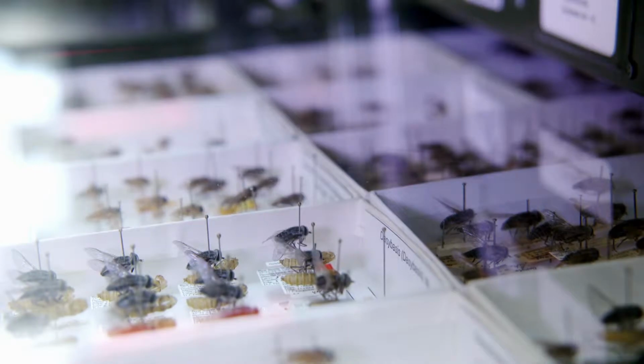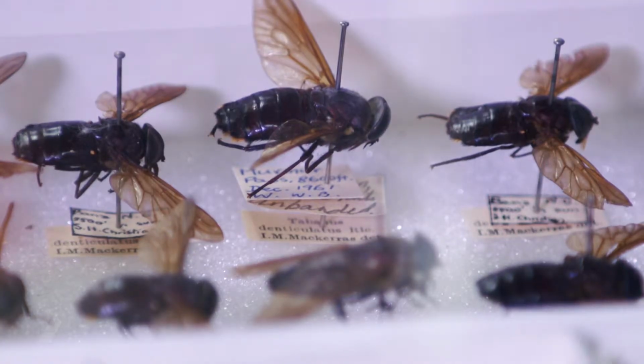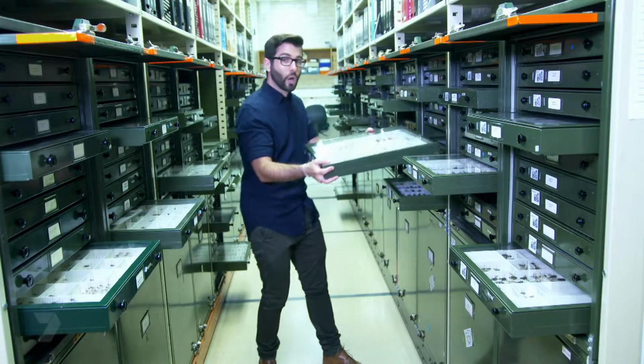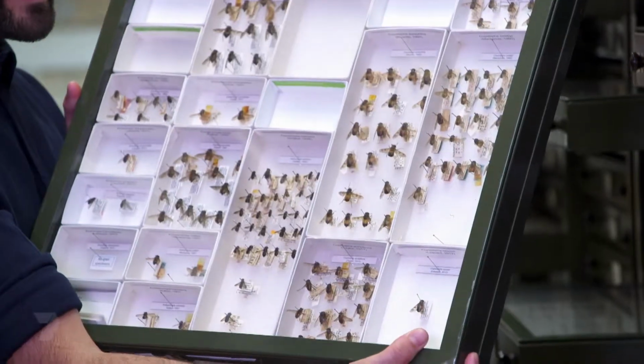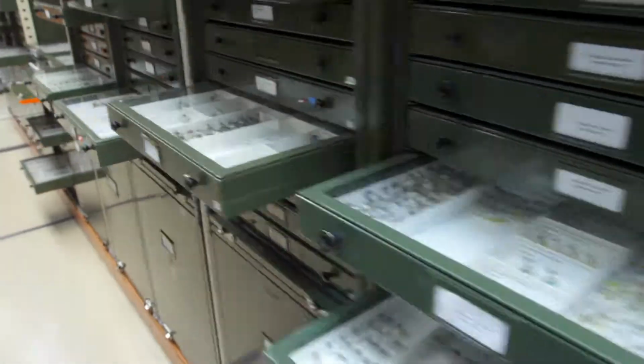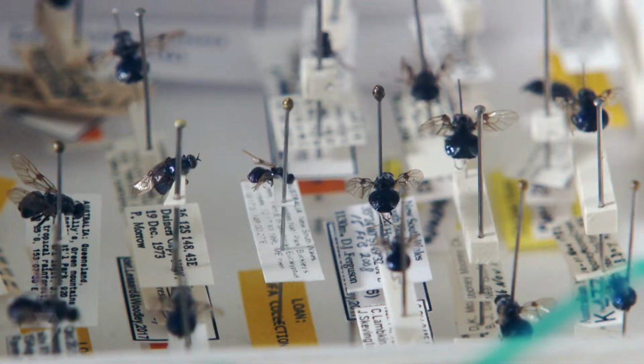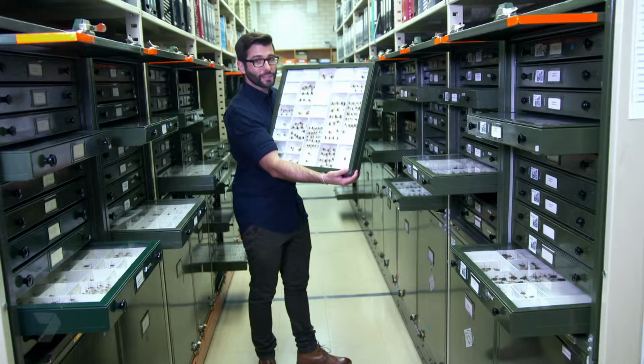This is where we keep all our specimens at the Australian National Insect Collection, and each drawer is home to hundreds of different specimens. And these are from the top to bottom, all 4 of these guys, and we have 4 aisles, just like this one.